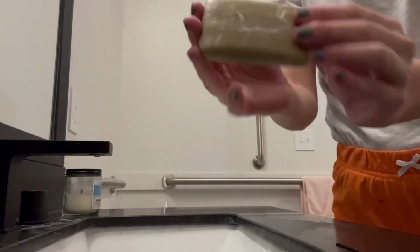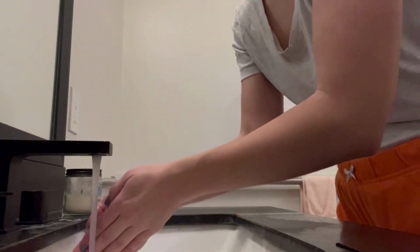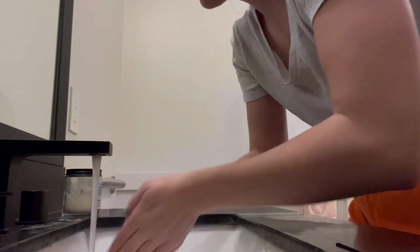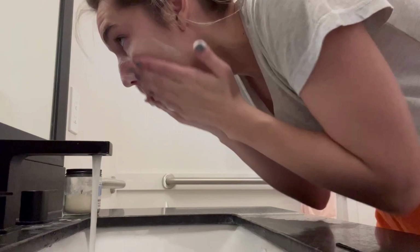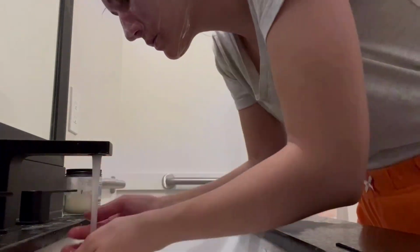Just washing my face before bed. I just use this natural bar of soap that suds up really well, and it's specifically meant for acne prone skin and has been really helping clear my skin up. So I wash my face and then I rinse it with cold water just to seal up all of my pores and tighten my skin.